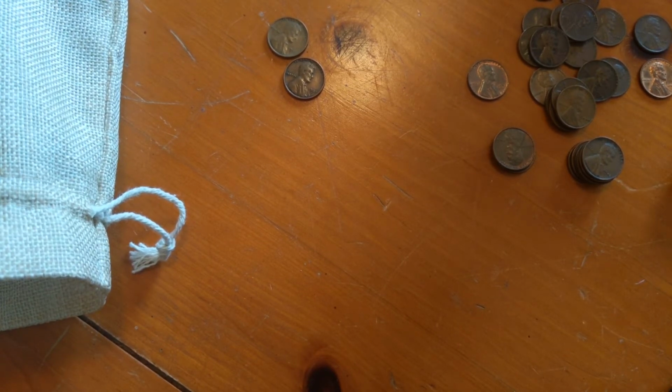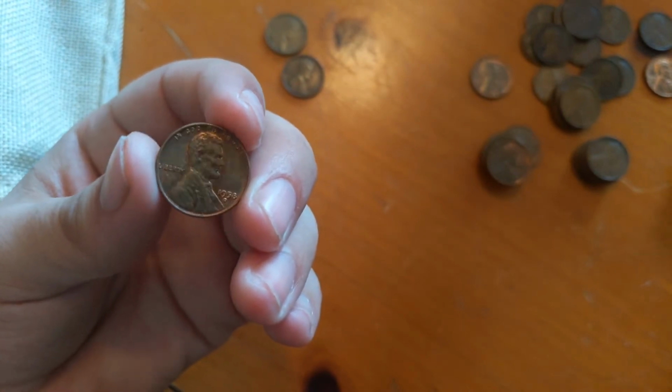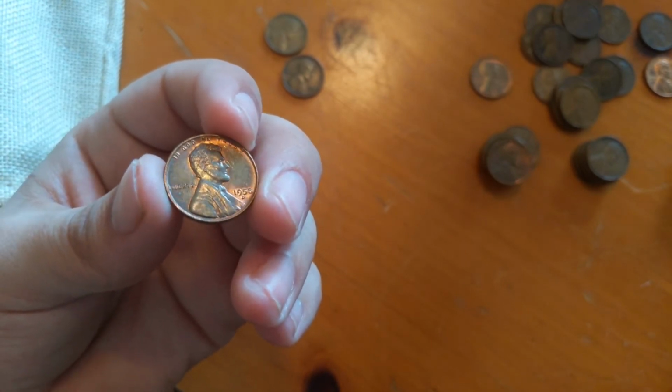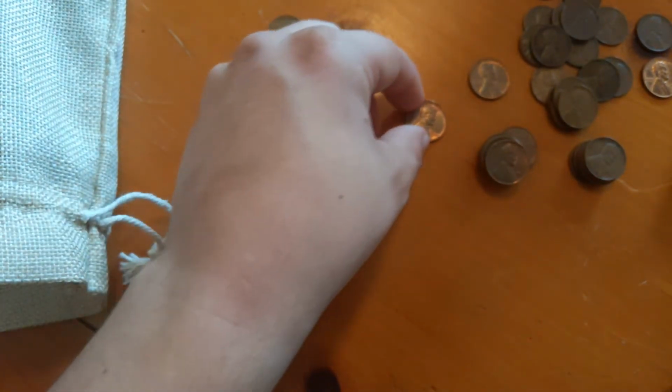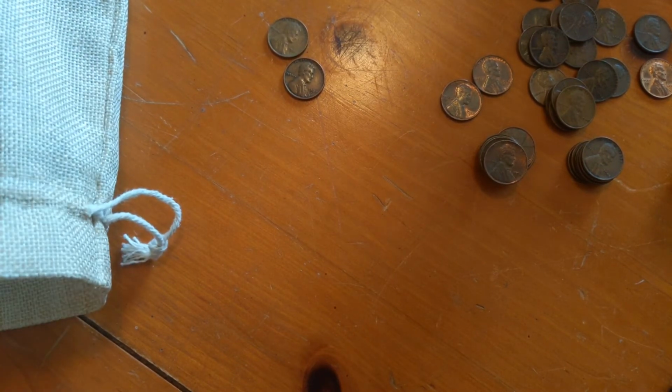So nothing yet to show for, except for this very odd-toned 1958D. It does have some of the copper hue to it, but it also looks almost like a grayish metallic color on top as well. So definitely an interesting looking penny. Nothing. I say nothing, but these are all definitely coins that I will add to the collection.